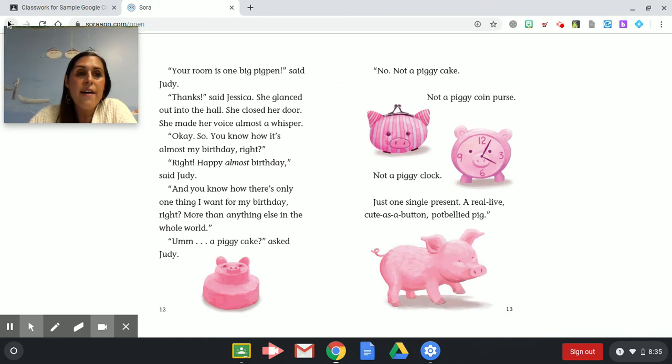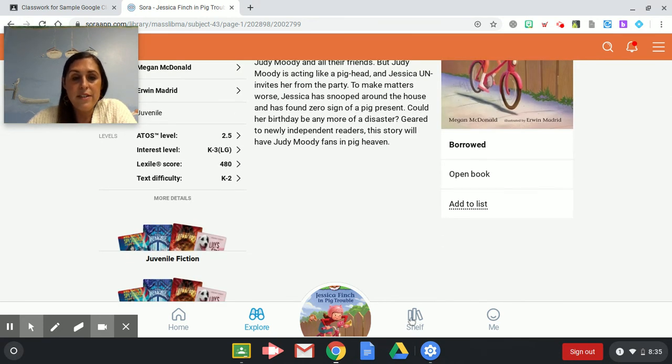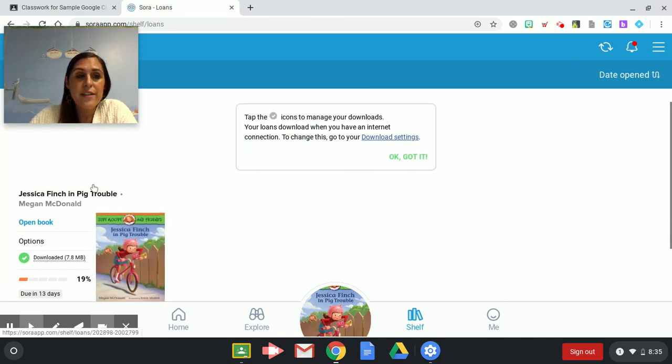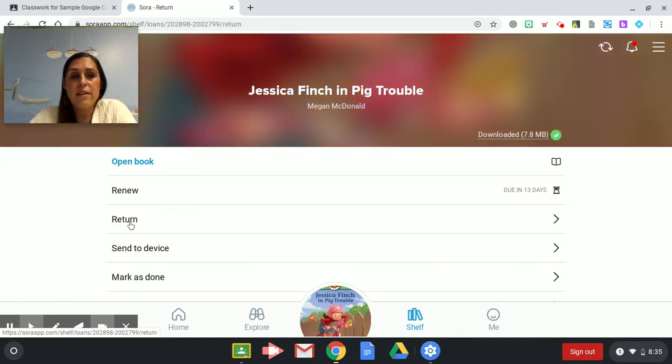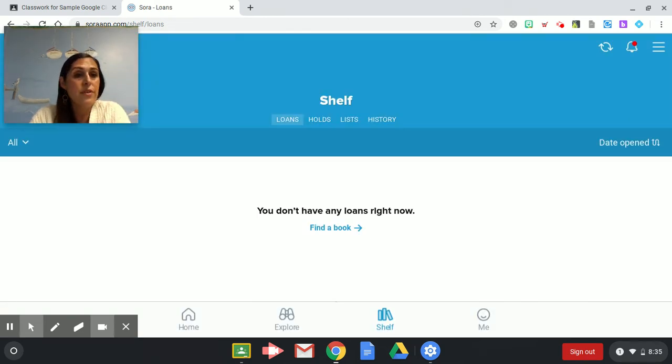So once you've borrowed your book, if you go down here to where it says shelf and say you're ready to return it, all you do is you click on options and then you click on return. Because you can have up to 3 books out on here. And when you're done with it, if you want to return it before the time it's due, then you just click on return. They automatically return on their own after 14 days. So then you don't even have to worry about returning it, and you'll never have an overdue book. It's actually kind of nice.